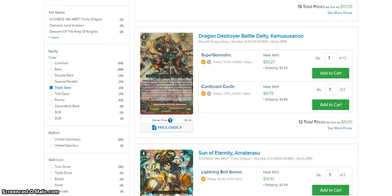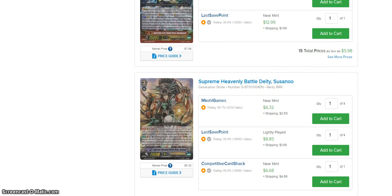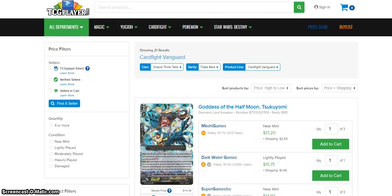Like, Kamui Susanoo is going to go up, Susanoo's going to go up, Amaterasu will probably go up. Like, everything I see is probably going to go up, and right now they're cheap, so now would be your chance to do it. Like, what are the Battle Sisters at?